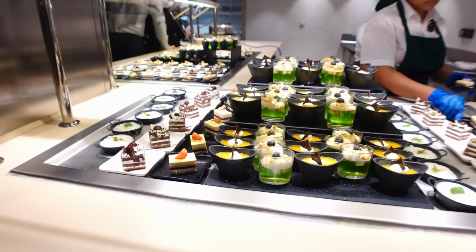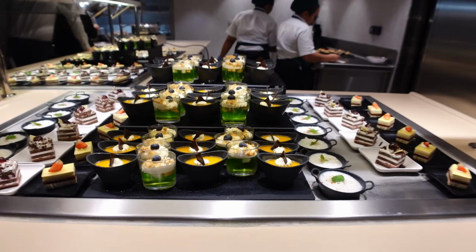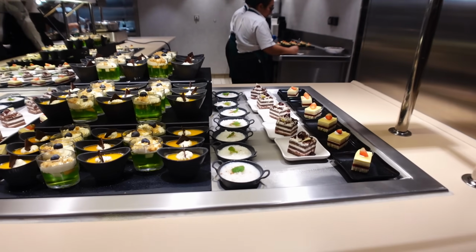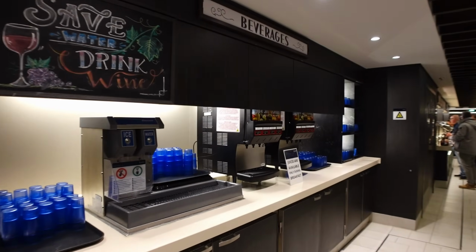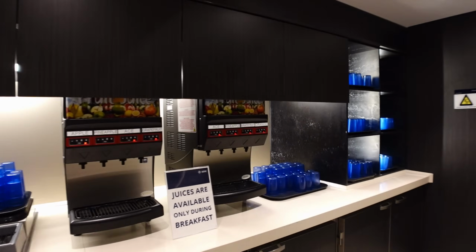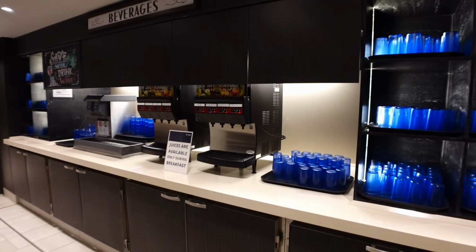Looks like tonight you've got rice pudding, Black Forest gateau, some other little jellies there. So there's always a little mixture you can choose from. And then same with breakfast and lunch. Your beverage stations, so you can have water, teas, coffees and milks. Juices aren't available, only for breakfast.